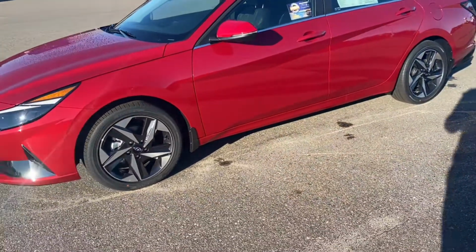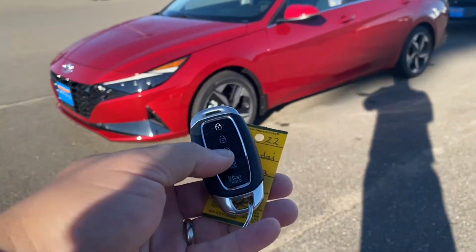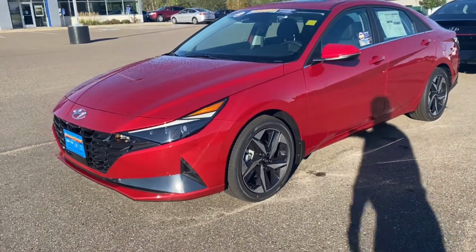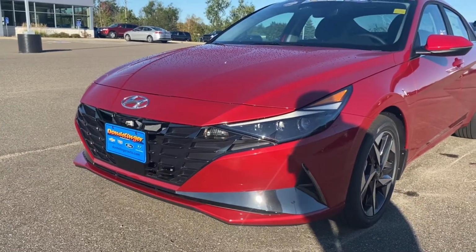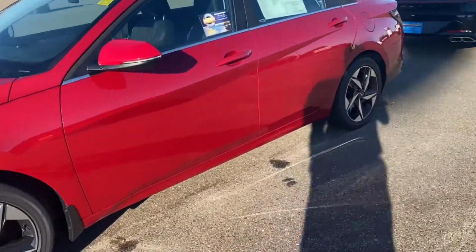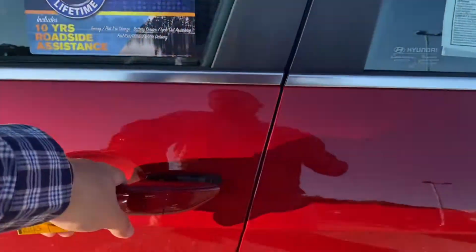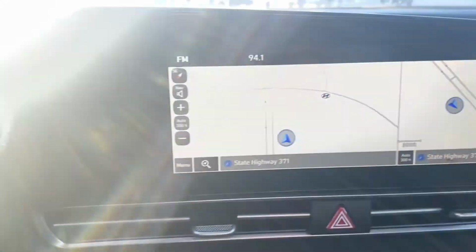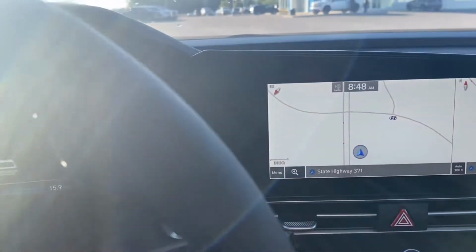Oh, I will tell you, I wish the handles were on the inside. This also does come with keyed remote start, where you can just hold this button down. You'll see the parking lights will start flashing. That means it is in remote start mode. So when you walk up to the vehicle and hop in, put your foot on the brake, you are in drive mode. No more need to hit the power button to go. You're just ready to go.